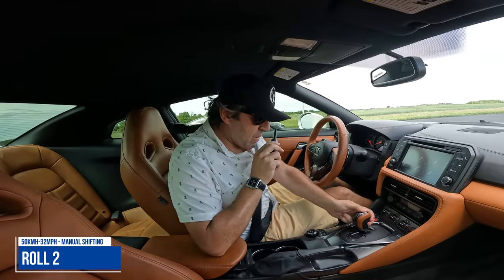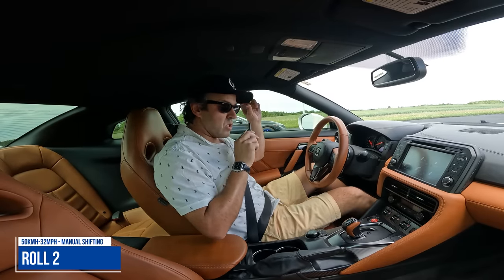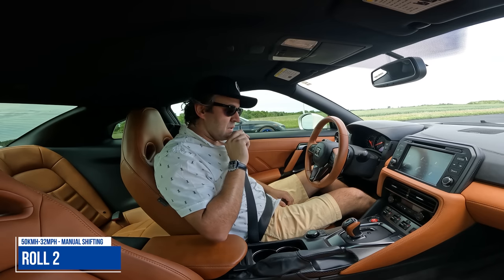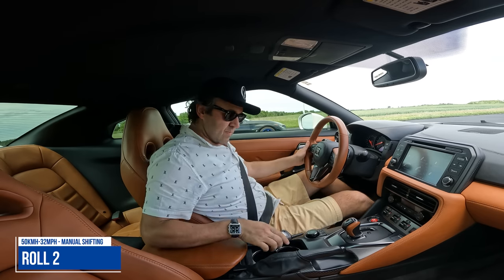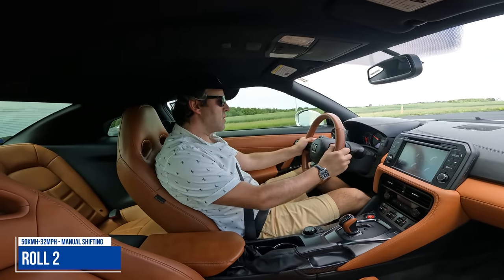So I'm gonna do mine in manual mode because this thing does not do well, as we know, in automatic mode. It just doesn't go into the right gear. Are you ready, sir? I am ready. Let's roll. Second gear.